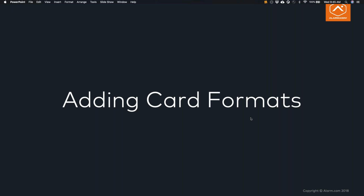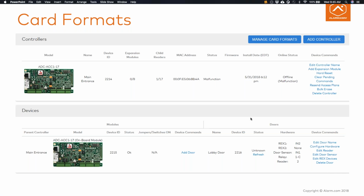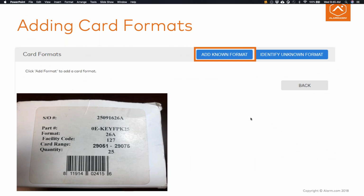Okay, and then last but not least, so we've added the controller, we've configured the door, and now we have to configure the cards or add the card format so that the card will actually work. Very simple to do. You manage card formats, and you can do this two ways. I can add a known format, and a known format would be, I have this box because I know it's a 26-bit card, and I know the facility code is 127.